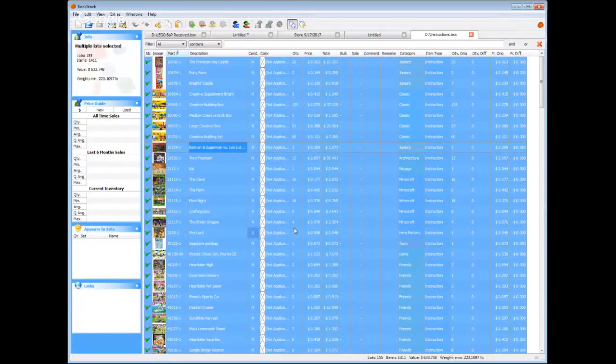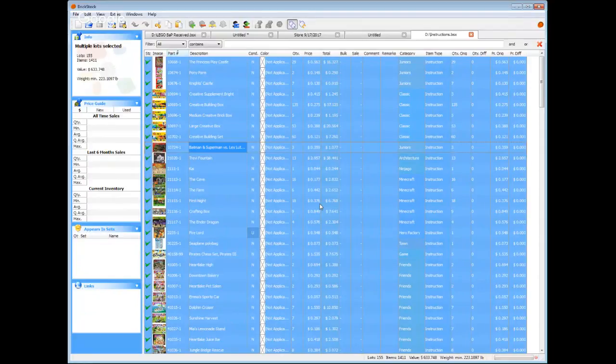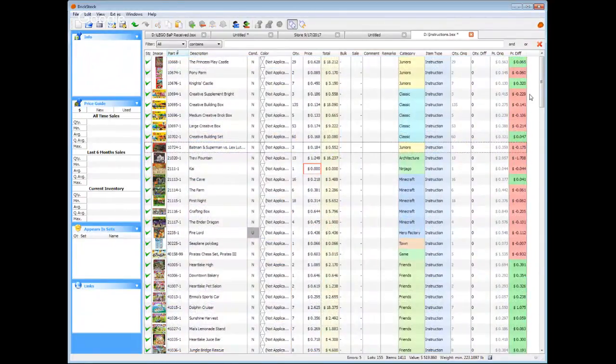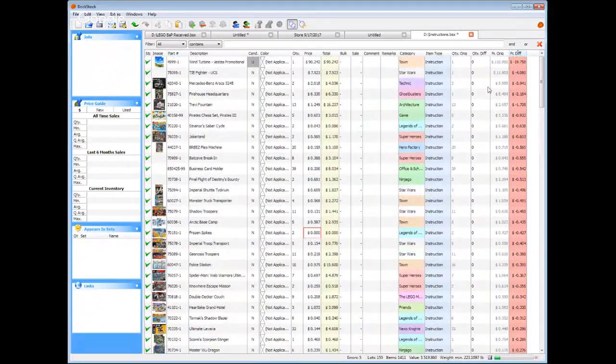Control A, Control G, set the price guide, 6 month average, and download even if already cached. This is just in case you actually are up to date on that. It'll go in, update all the prices, and then you can see over here the changes in the prices. And then you can also sort by it, see overall.